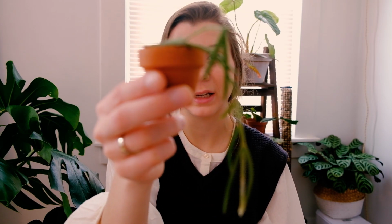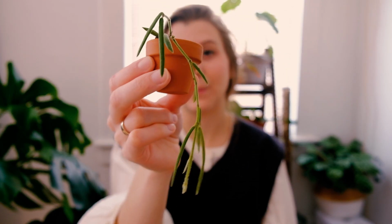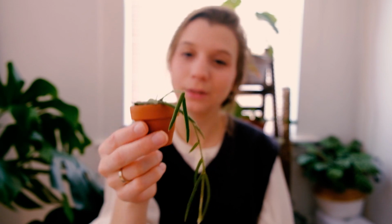I'm actually thinking about doing a little video on the growth progress on this guy over the course of the next year, maybe, like a really long process video. So if you're interested in seeing that, let me know. I'll just show you my entire experience, documenting what it's like growing a Hoya from this little bit to a full pot over the course of chopping and propping and repotting and all of that. So that's what I'm hoping to do.